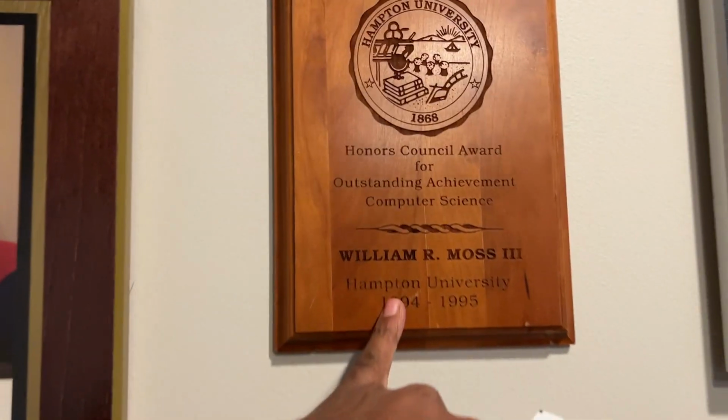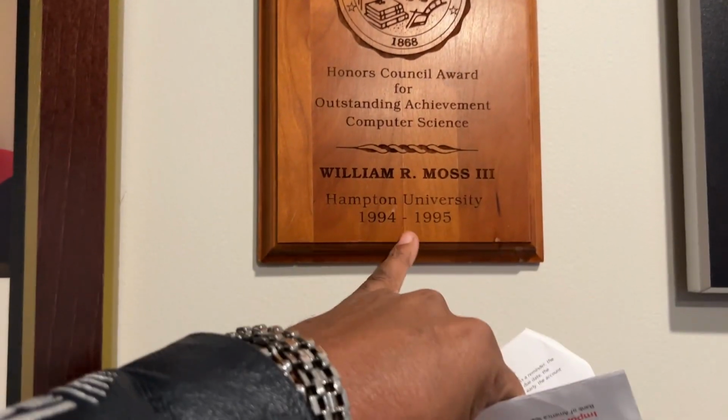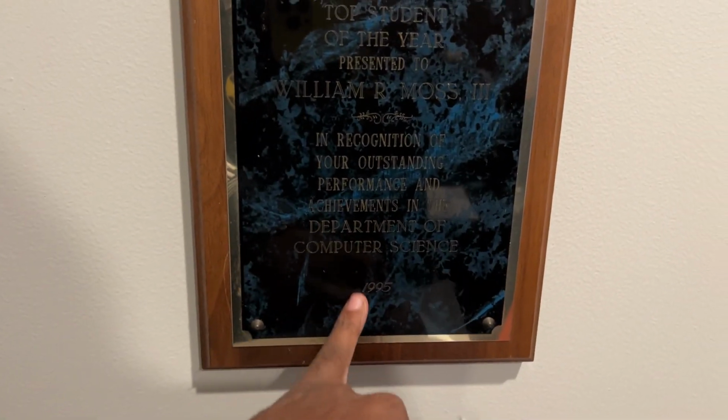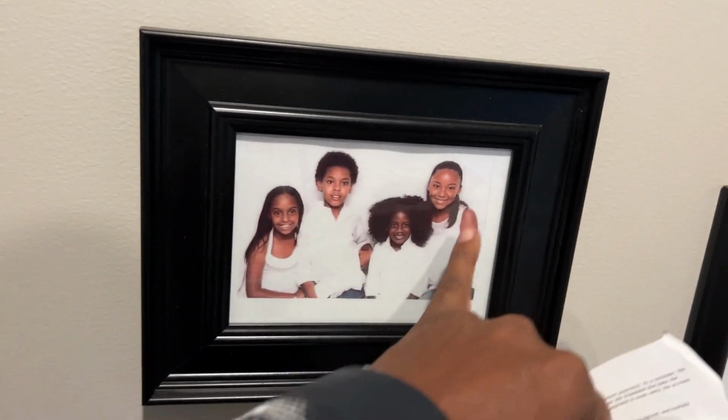This is something I'm most proud of. Honors Council Award for Outstanding Achievement in Computer Science. Student of the Year when I graduated computer science from Hampton University. Big shout out. My kids right there. My niece and nephew. So you know what I'm saying?